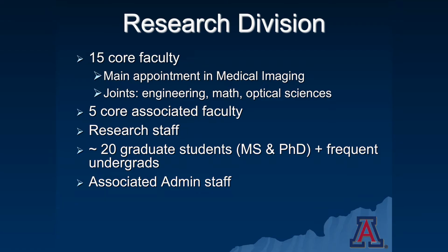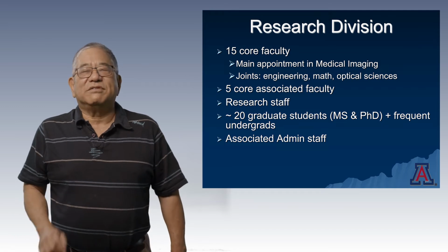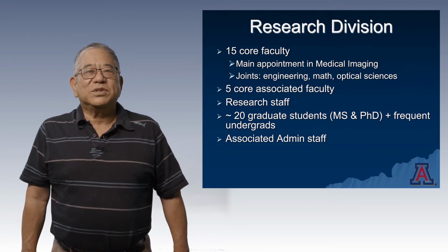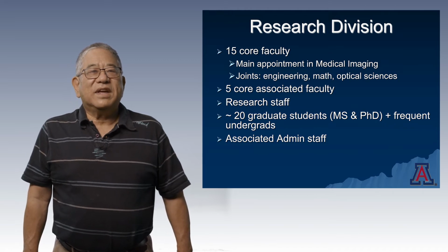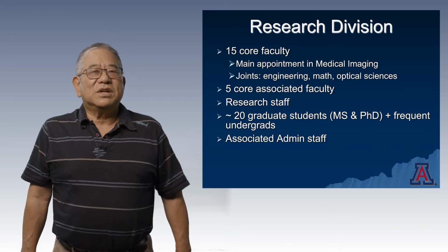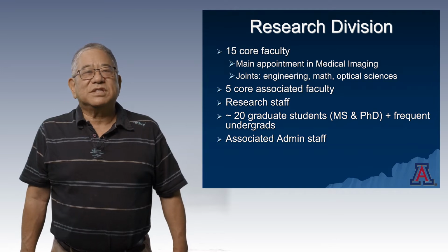Our research division is comprised of about 15 core faculty. Sometimes it varies. Our main appointment is in medical imaging. However, all of us have joint appointments in either engineering, mathematics, or optical sciences. Primarily, that's where we recruit our graduate students, our MS and PhD students. We have 5 core associated faculty. We have a research staff, and we have approximately 20 graduate students, MS and PhD. I have MS students and frequent undergraduates, and a very dedicated associated administrative staff.